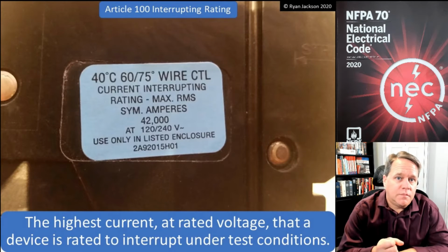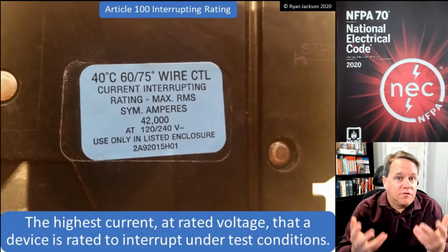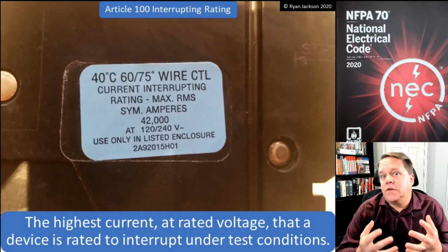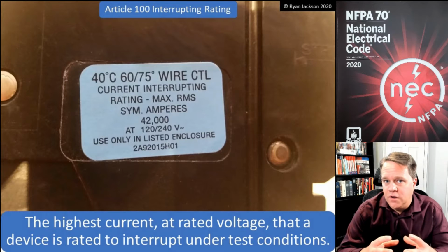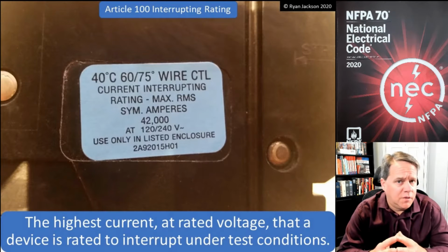So fuses and breakers, those are designed to interrupt current, right? That's what they do. So how much current can they safely interrupt under specified test conditions without experiencing a significant amount of damage? That's what we call the interrupting rating.